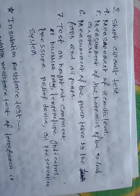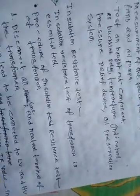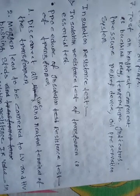We'll see the vital point of the transformer, the insulation resistance test. The insulation resistance test is the vital or essential point of the transformer. There are some procedures for the insulation resistance test of the transformer. At first, disconnect all the line and neutral terminals of the transformer.